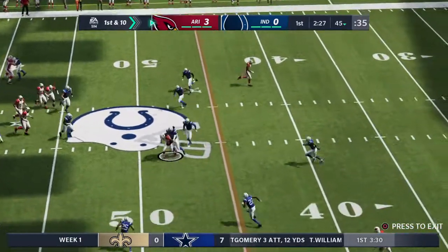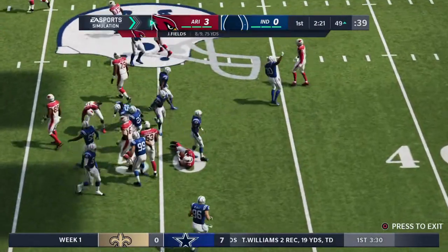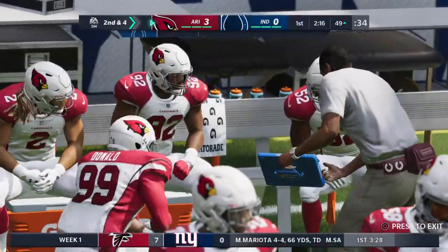They'll come out throwing here to start the drive. And now the ball's out. Fumble near midfield. The pass. Fumble on the play. Recovered by the offense. And the defense not able to get it.